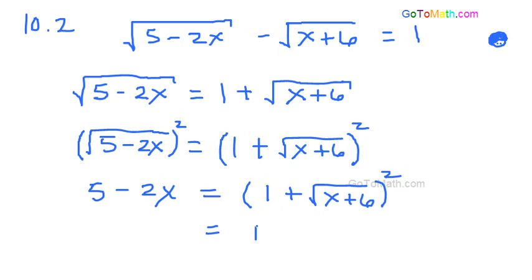1 times 1 is 1 squared. So that's 1. Then 1 times the square root of x plus 6 is the square root of x plus 6, and times 1 again, so we're going to get 2 of them. But you know, here's the situation with that.